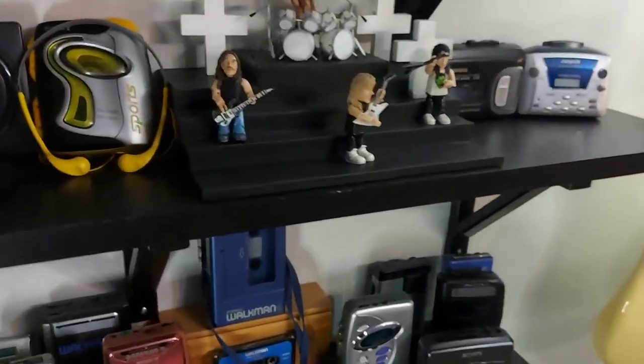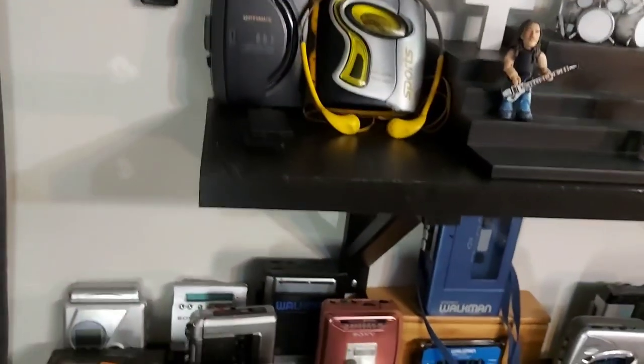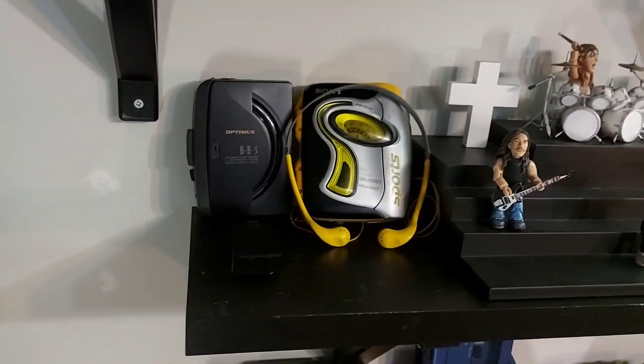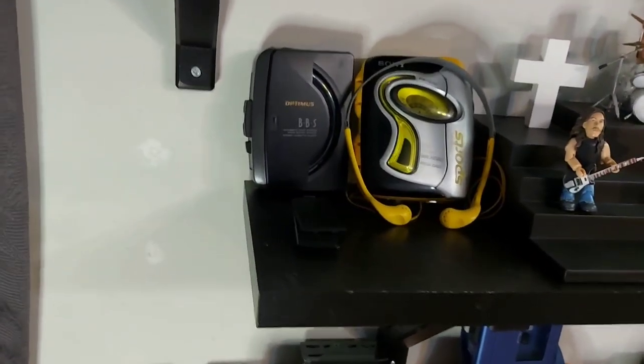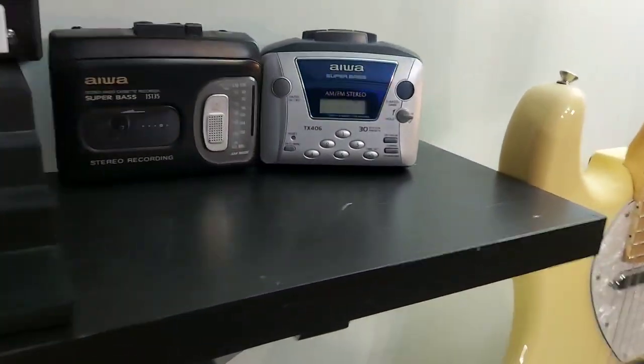The little Metallica setup that I think was across behind me last year. I hate sport Walkmans, but this one's a little bit different looking from the typical yellow ones, and it works. I fixed it. An old Optimus one from Radio Shack, which is actually really good, I hate to say. Aiwa is some of my best ones as well.